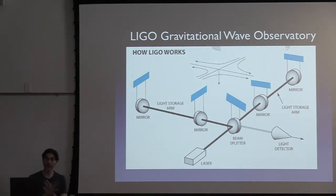And it really is, I think everyone would agree, probably the hardest basic physics experiment that's ever been done. In addition to being an astronomical observatory, it's led to the development of all kinds of new technology, a lot of interesting fundamental physics, right? This is how research often progresses.